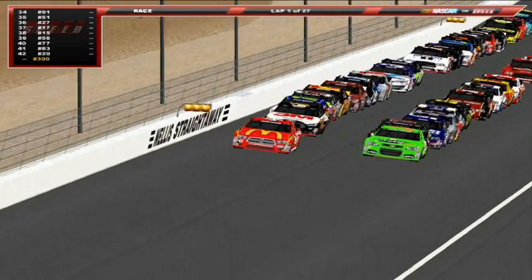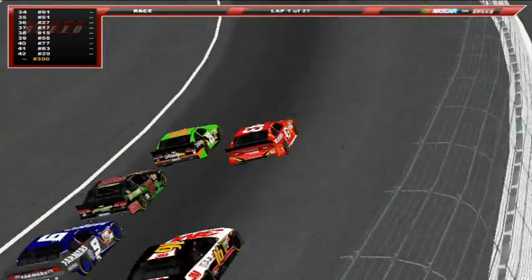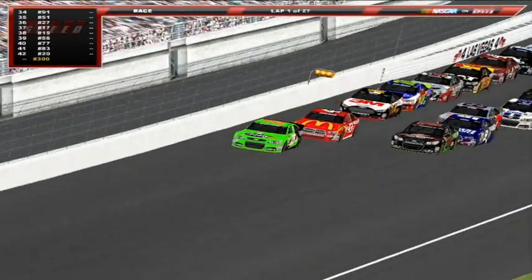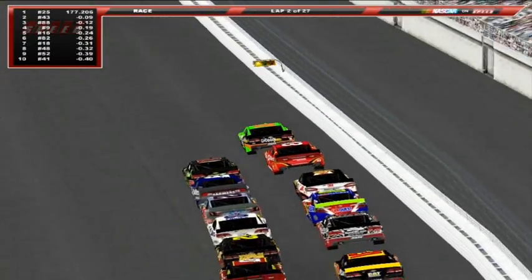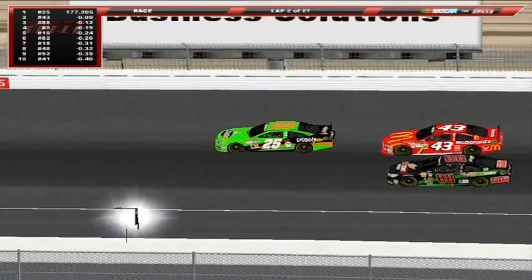Heading out of turn 2 and into the back straightaway into turn 3, Joshua Collar maintains the lead. Here comes Shawn Henley at Tweetings Racing being pushed by Cole Daly. And leading the first lap is going to be Shawn Henley. And oh man, I heard some screeching. I think the caution's already out. Yes, it is. Oh man, that did not take long. And I hear more crashing in the back.